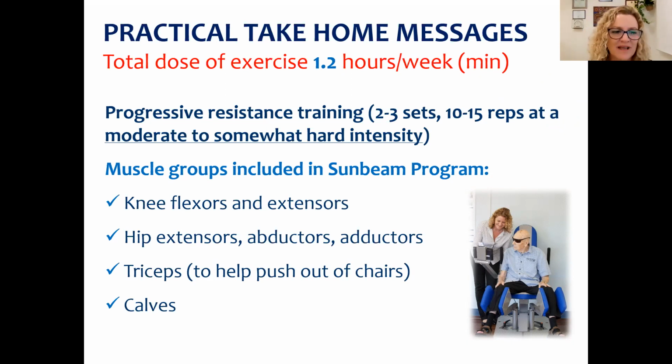We've done a subgroup analysis, which we're preparing now for submission to a peer-reviewed journal. The subgroup analysis on people diagnosed with a cognitive impairment found that the falls rate was reduced by 50%. So 55% in the overall group and 50% in those with a cognitive impairment. That's exciting, and we're just waiting now to prepare that to be submitted for publication as well.